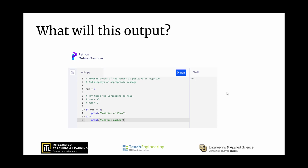Go ahead and type this in your REPL environment and see what it outputs.